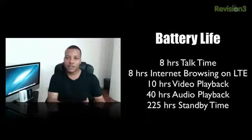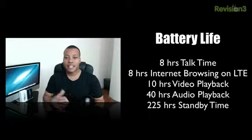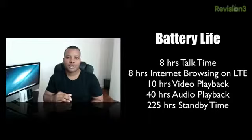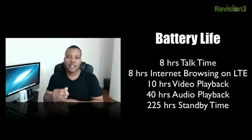As far as the battery is concerned, Apple says you'll be able to get about 8 hours of talk time, 8 hours of internet browsing using LTE, 10 hours of video playback, about 40 hours of audio playback, and 225 hours of standby time. In my personal experience, I found the battery to be slightly better than the iPhone 4S, which isn't a bad thing because they added LTE and a couple things that drain your battery a little bit more. And now let's talk about the cameras.